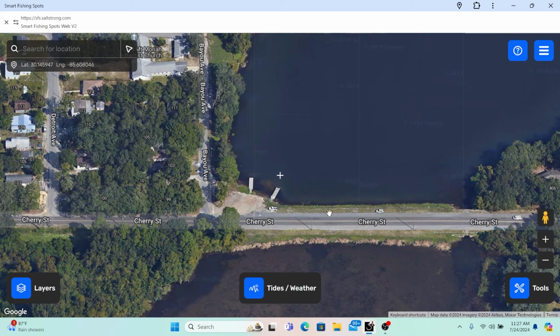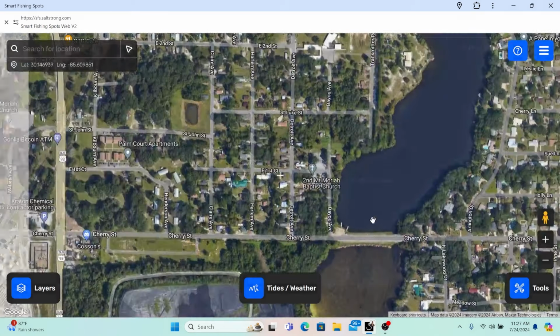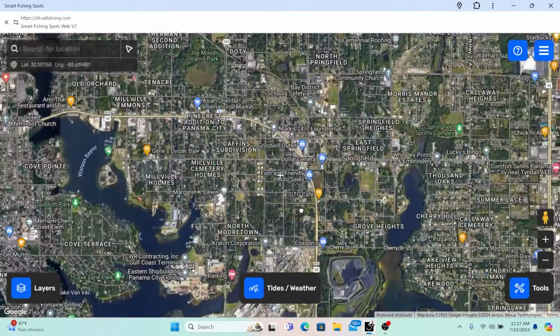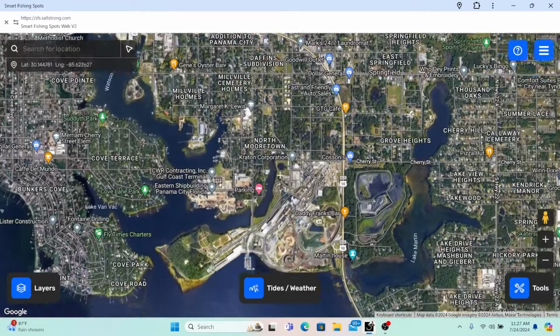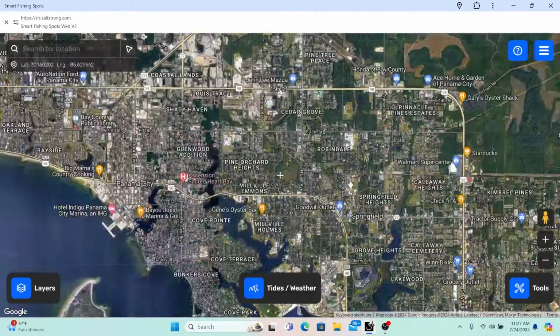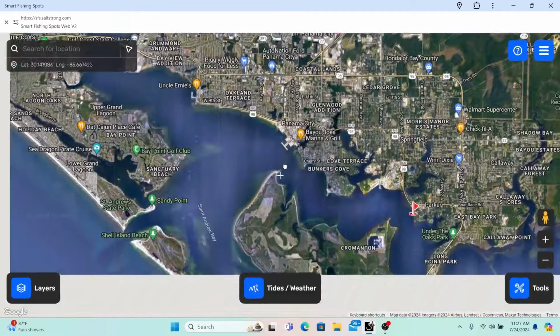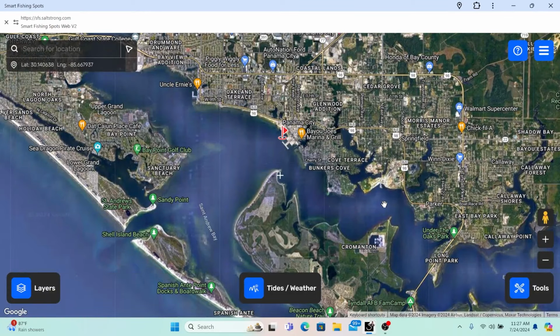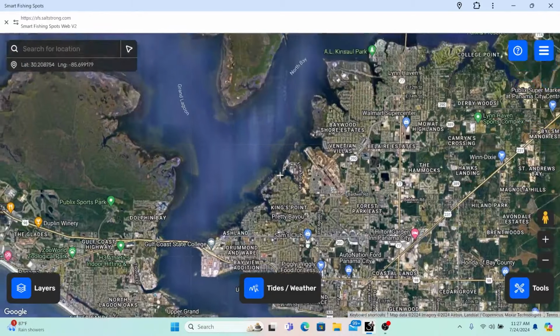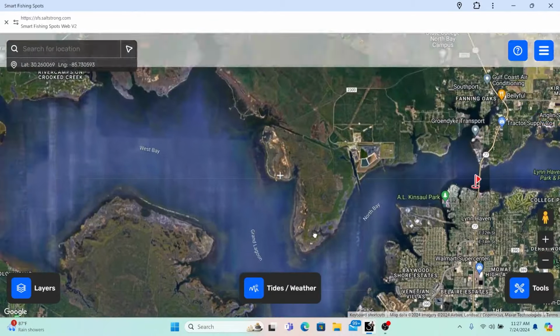This one doesn't have the best parking situation, but you've got a handful of smaller freshwater lakes, and that's not the only one. There's actually another one somewhere around here that has another even smaller boat ramp. I can't think of it right now, but the point being is you've got offshore, you've got inshore, and you've got the freshwater lakes, which is super cool. All right, let's go ahead and jump up north into some of the most fun boating that I have had.